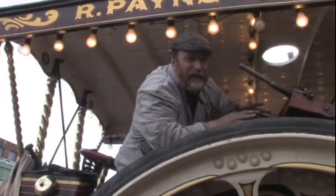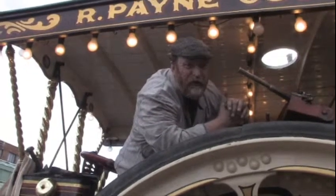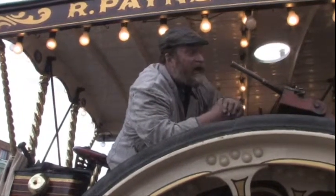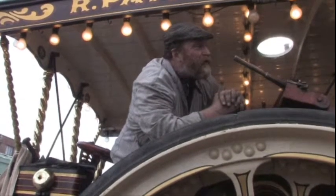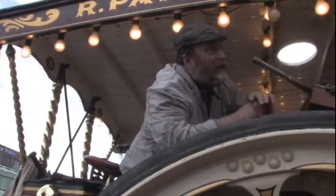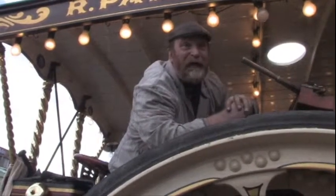This is a 1921 Showman's Road locomotive built by Charles Burrell and Sons of Thetford. It's been restored and is obviously back in working condition, and we were asked to come here and supply electricity to run the computers and the little exhibition. So that's what we're at, basically.